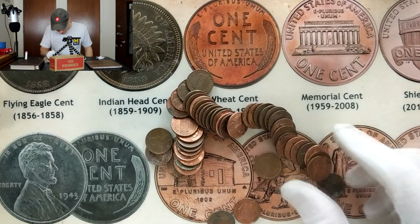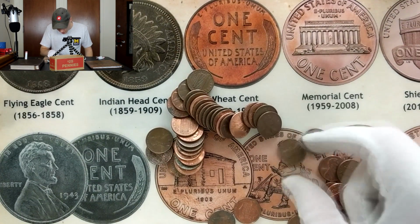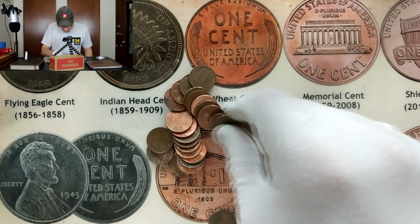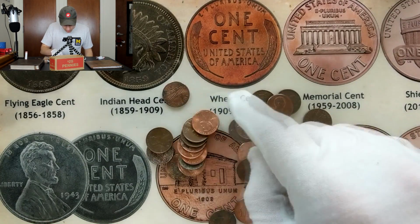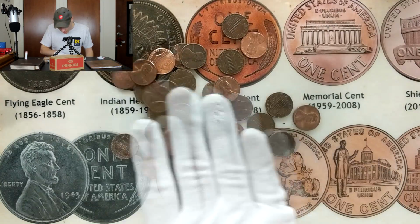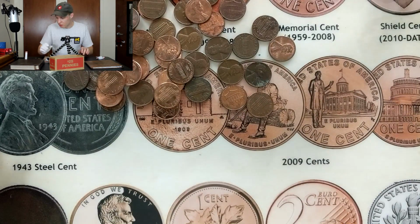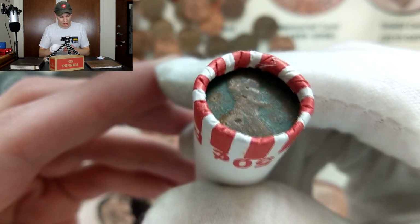But let's first finish up this roll right here, see if we have any more old coins, wheat pennies and stuff like that. I'm not seeing anything yet. Like I said before, I am seeing a lot of copper, but not seeing any wheat backs or older coins in this roll. So I think that's actually it for that roll. So we will just go ahead and get into this mystery coin right here. Really interested to see what this is going to be.